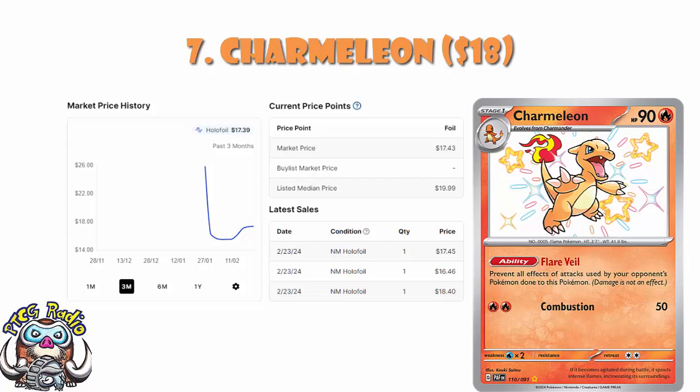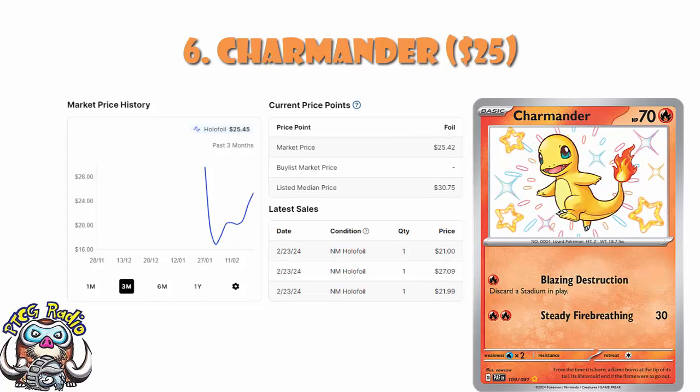But in the number 6, we've got Charmander. Because, you know, Charmander's Charmeleon, but cuter. Everyone always likes the basics and the stage 2s more than the stage 1s. That's just the way it goes. But the other thing is, of course, if you're playing them, you only need maybe one Charmeleon. Generally, people only play one in a deck. But the Charmander tends to be a 4 of. And, you know, it's Charmander.